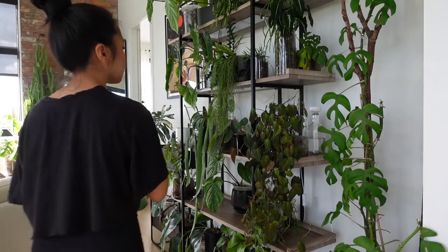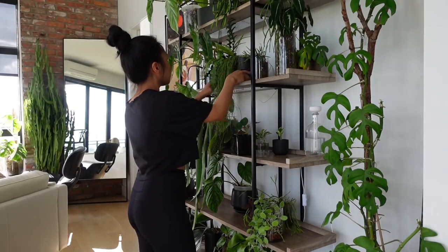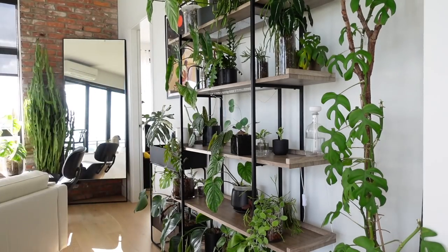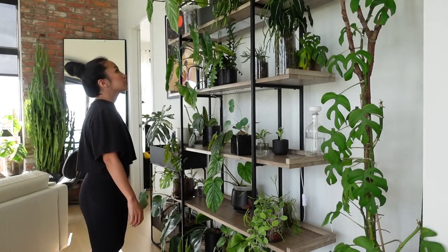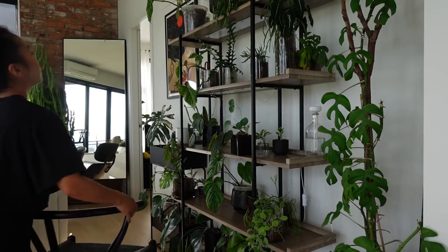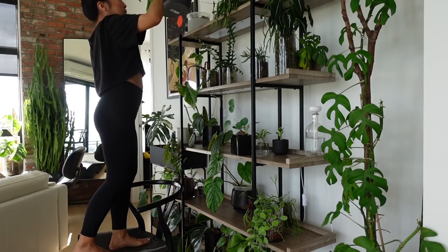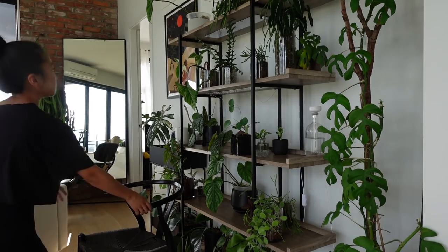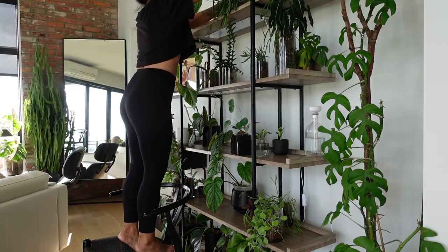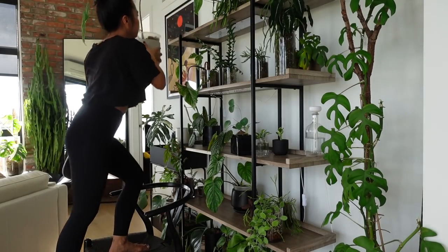I forgot to mention this while I was recording, but something I would recommend is actually setting up your vacation setup a few days before you're scheduled to leave. I know that not everybody has this luxury, like if you have kids or something, but if you can do it, I just find that it brings me way more peace of mind knowing that I was able to observe the conditions before I left, make any adjustments, move things around, and just overall get them in the best spot possible for the time that I'm gone.